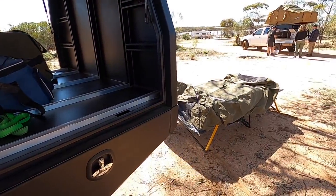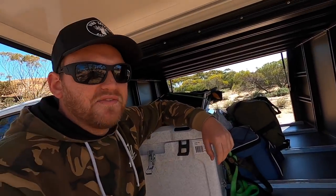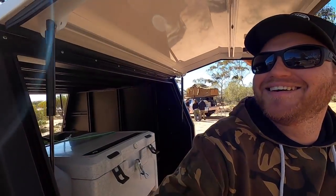I'm in the swag tonight, sort of half set up. Sort of got sidetracked when I saw Chris's setup. I just wanted to show you guys that. I'm on a stretcher at the moment. I'm just sort of trialing a stretcher. I didn't want to. Tiff's going to find out.